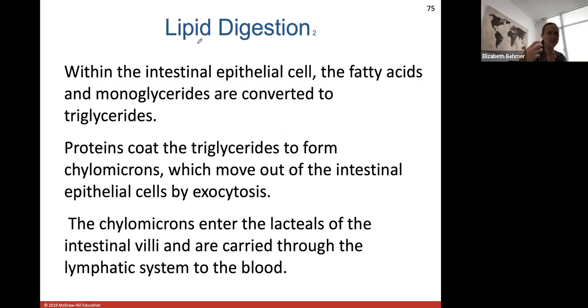Within that intestinal cell, fatty acids and monoglycerides are converted to triglycerides. Proteins will surround the triglycerides to form what we call a chylomicron. And that will move out of your intestinal epithelial cells by exocytosis. And it's these chylomicrons that enter lacteals, and they are within the intestinal villi, or little extensions of your intestinal wall. And these chylomicrons will carry those triglycerides to the lymphatic system and then to the blood.